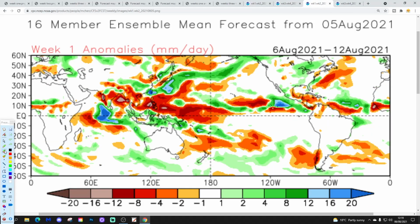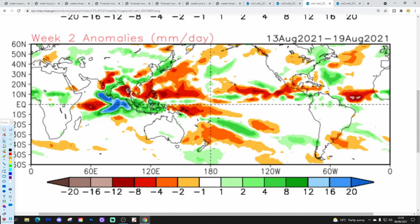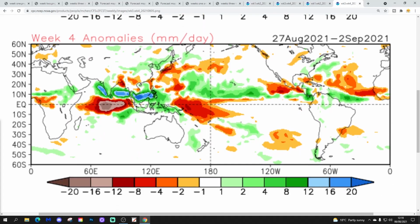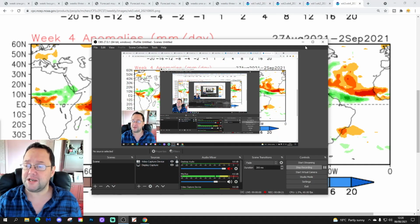And in terms of precipitation, week 1, 6th to the 12th of August, near normal to slightly wetter than average in northern and western areas. Week 2 is also wetter than average, 13th to the 19th of August, above average rainfall there. Week 3 is the 20th to 26th of August, near normal to possibly a little bit on the drier side. And then week 4 is the 27th of August to 2nd of September. Again, average to, for northern areas, possibly slightly on the drier than average side. So yeah, it's a mixed bag.